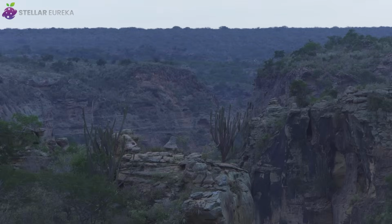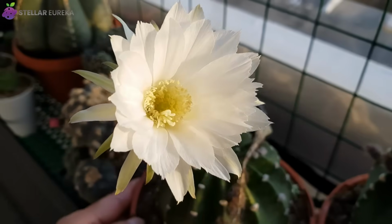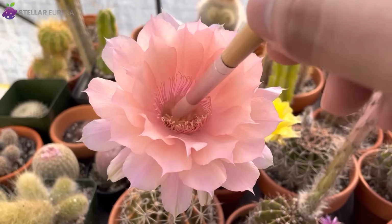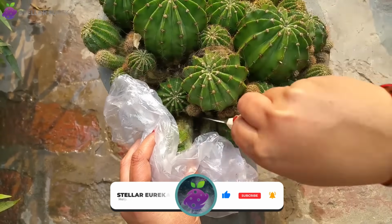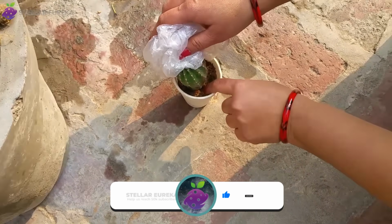It thrives in some of the driest regions of Brazil, Argentina, and Uruguay, making it a favorite for desert gardens and windowsill growers alike. For those eager to grow their own, it's one of the easiest cacti to propagate. Just pluck a small offset, plant it in a well-draining soil, and wait for nature's fireworks to begin.